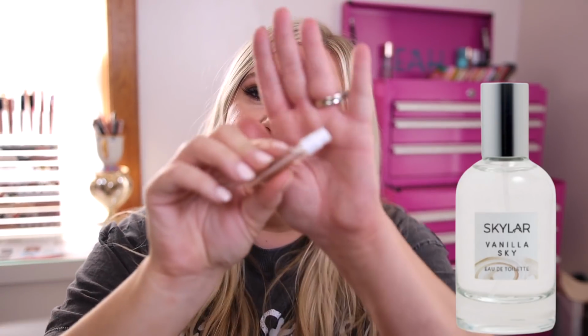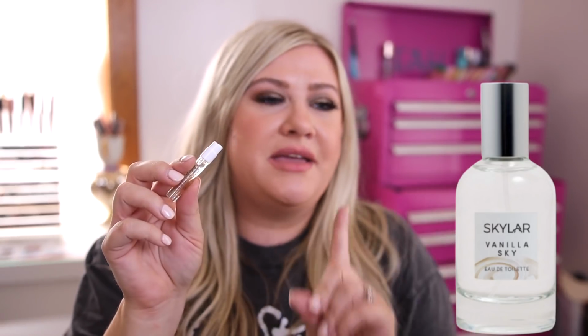So it's going to be between probably the Skylar Vanilla Sky for me and the Marc Jacobs, but also I really want to smell the Bee scent. I might actually put that one on now because I don't have anything on. And the Skylar obviously is another warm and sweet gourmand.